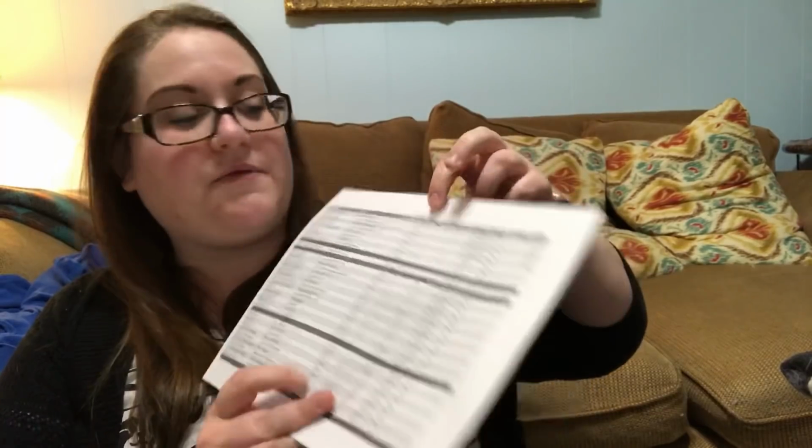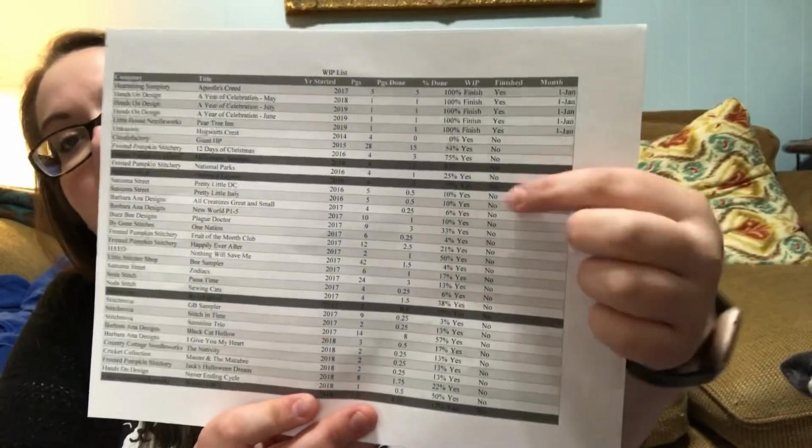Okay, so I have designer name, although I titled it company on here on this one, I don't know why, but designer name, title of the pattern, year started, so a lot of the same information, but this one is a little bit different. I have pages done, percentage of those pages done. Is it a WIP? Yes or no, or finished? Is it finished? Yes or no? And what month did I finish it in? Okay, so these last three are all drop downs.